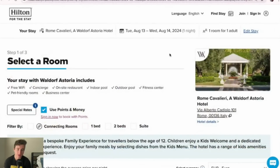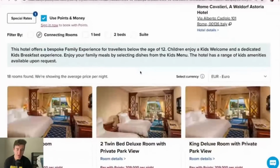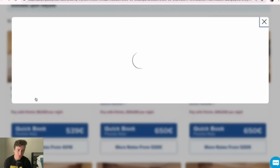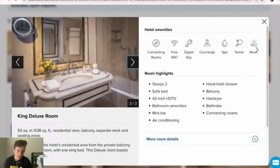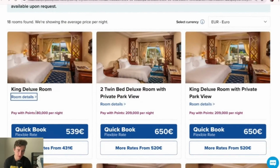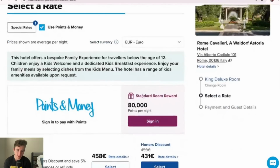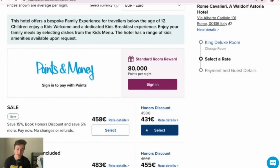This is an amazing property, and I wanted to show the actual cash prices and everything associated. And of course, you have to play around with dates sometimes, depending when you're actually going. But look right here, this King Deluxe room. Let's see if they actually have some pictures. I mean, come on, that's just grand, right? 538 square feet, so a pretty decent sized room for 80,000 points per night. And just to make sure, yes, it is a standard room reward. So yes, you can book this hotel with a free night certificate.